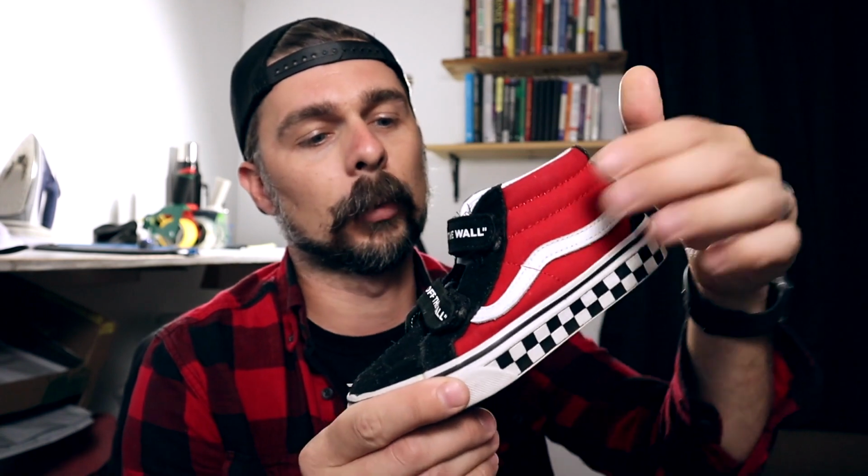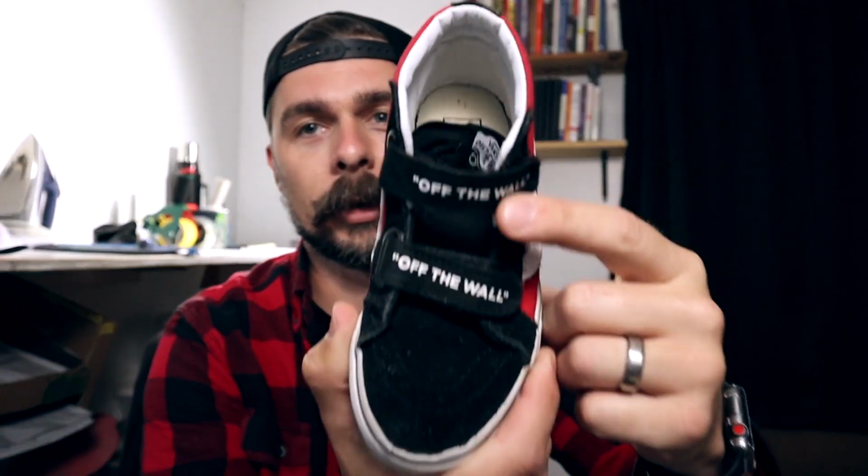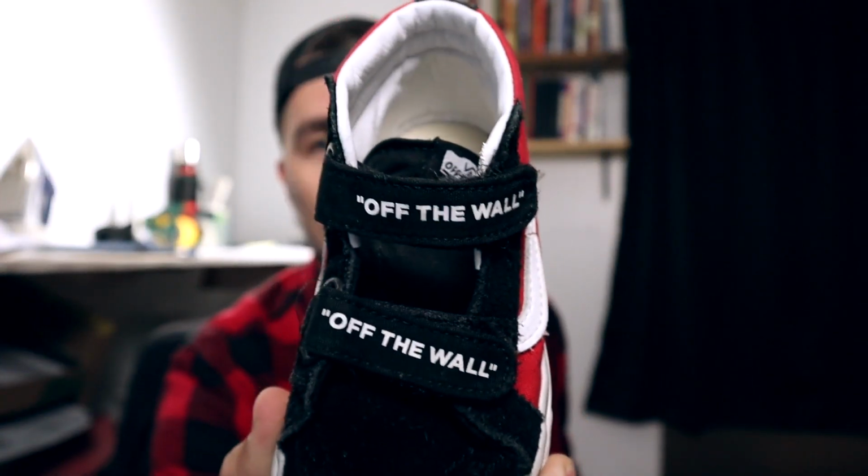I think these will go for higher because you have the checkerboard, you have the red and the white and the black, and then you have the lettering. And it almost looks like some off-white kind of lettering. It's got the quotation marks. So paid $2, and I'm gonna list them for probably $40 and see what happens there. If I don't get any hits in the first week or two, then I will adjust that price accordingly. But yeah, super pumped about these. $2. Gonna try to get 40 bucks.